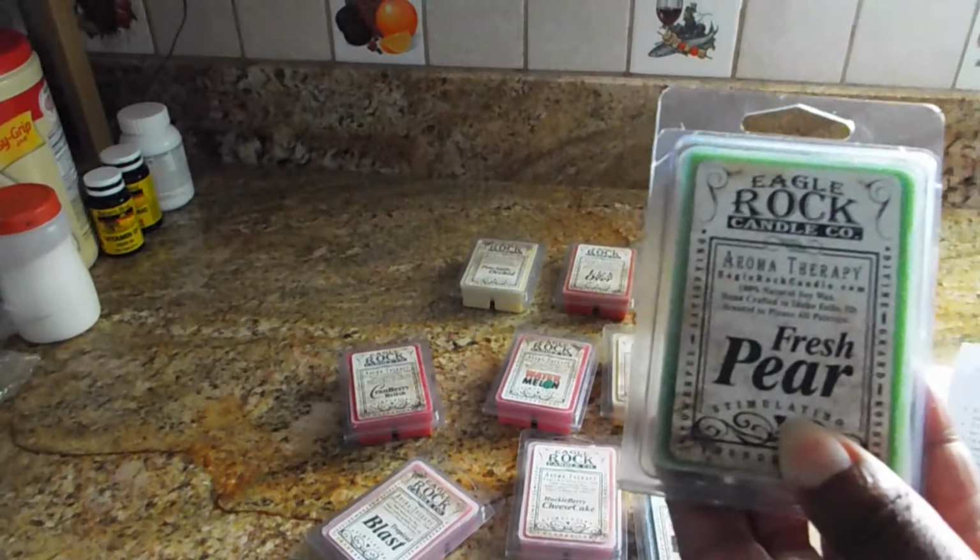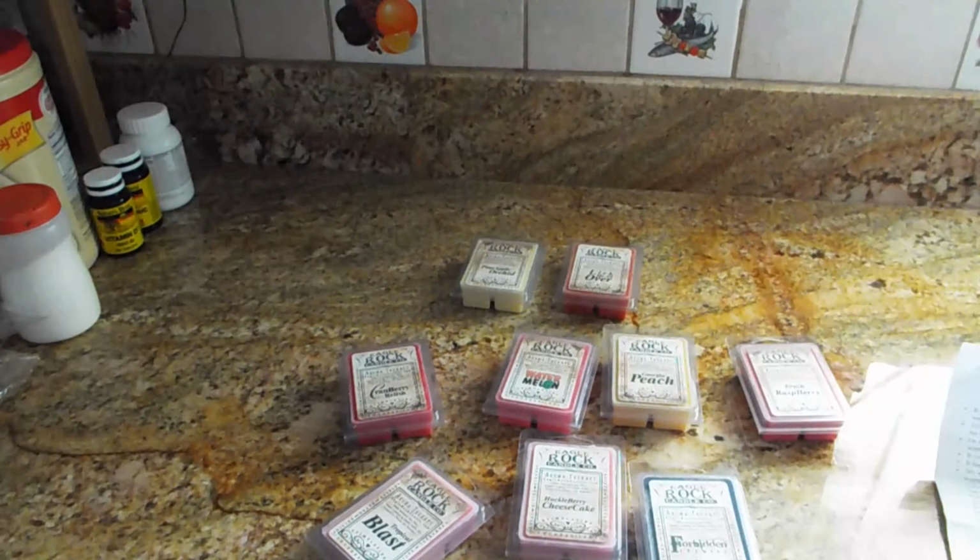This is a flavor that I always like. And you don't always find it. It's pear.